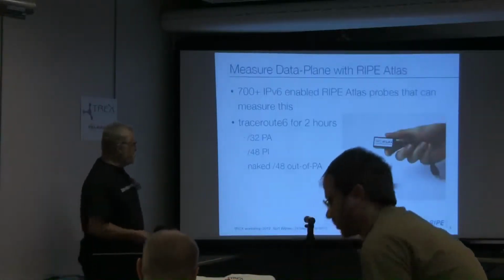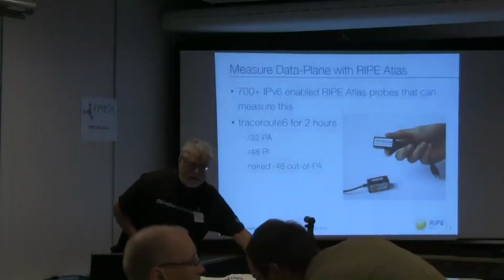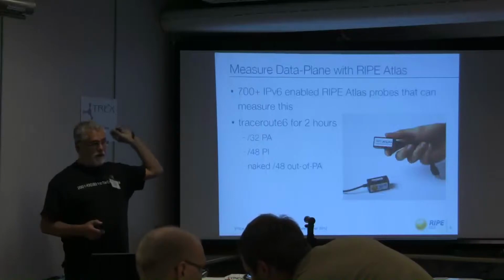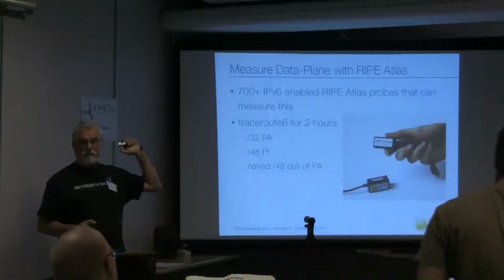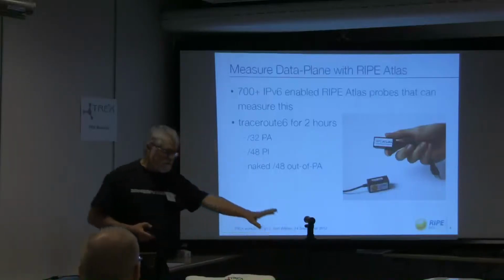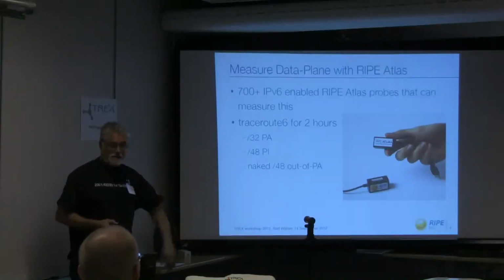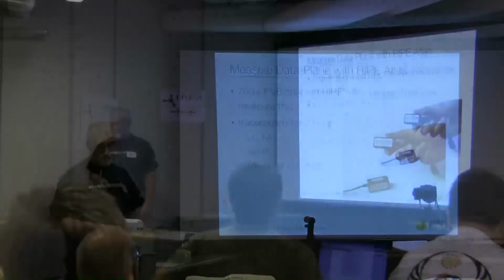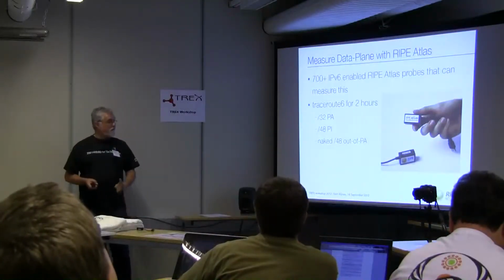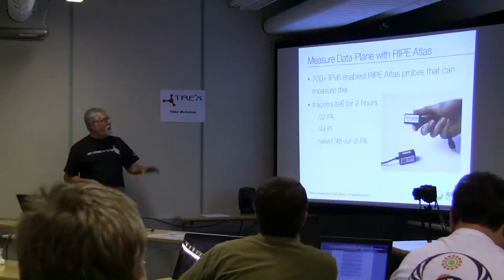So again, I showed you this little Atlas device that we have. By the way, I have 4 with me that I can hand out if people want to plug it into their network, so they become part of it. But you have to promise that you plug it in, because otherwise it's just a waste of resources. Don't take this one, that's just a demo one, it's not actually working. I have 4 that do work.